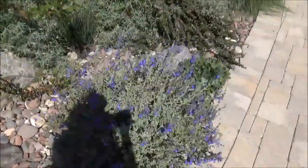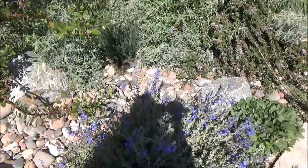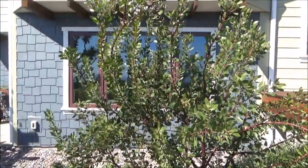This is Electric Blue Sage. Salvia. Shoot, it's a salvia, and I can't damn remember. Another manzanita.